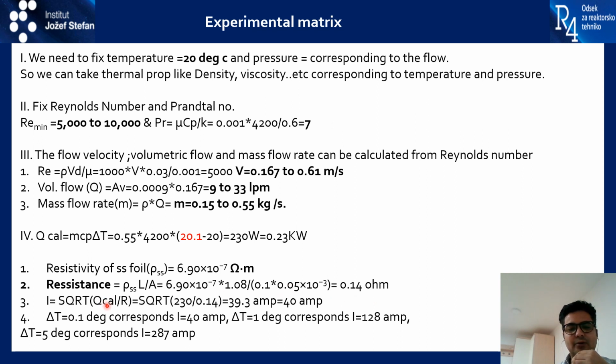So for producing 0.23 kilowatt, we need 40 ampere of current. So a 0.1 degree delta T rise corresponds to 40 ampere. Then if we raise it by 1 degree centigrade, we need 128 ampere. And if we go for 5 degrees, it corresponds to 287 ampere. So we have decided that we can go up to 300 ampere maximum. So this is our requirement for the power connection.